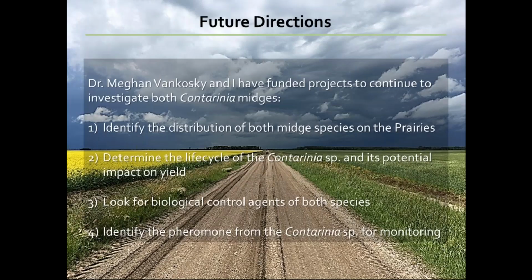All right. So just to wrap up a little bit, I'll tell you what's happening in our future. Dr. Megan Van Koski, another research scientist here with Ag Canada in Saskatoon, and I have funded projects to continue to investigate both swede midge and this canola flower midge. So we hope to identify the distribution of both midge species on the prairies. This will be really helped by the new pheromone that will be available soon. Well, we'll be testing it out this summer.